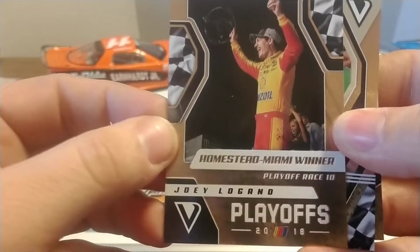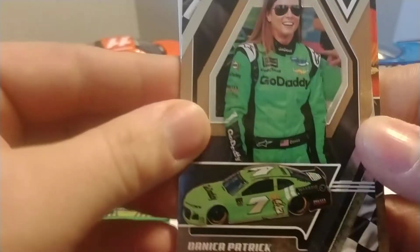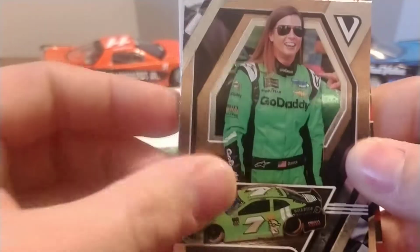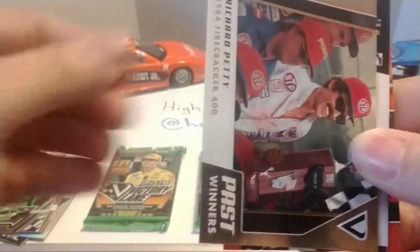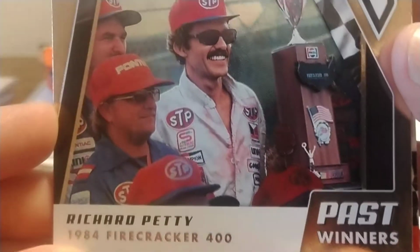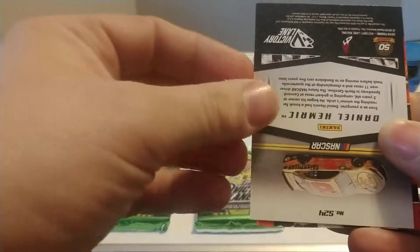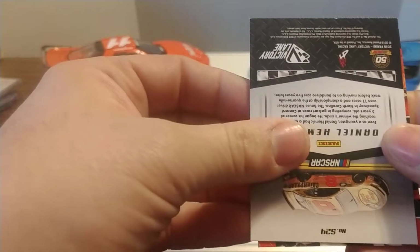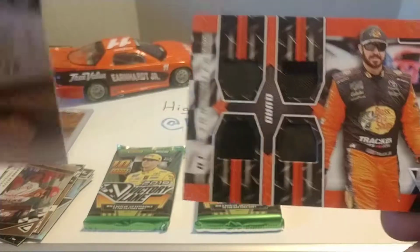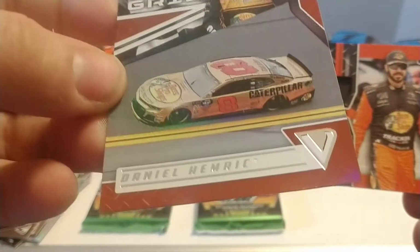Last year's champion, Joey Logano, winning the race at Homestead. Danica Patrick with the car that was in her last career Cup Series start. Richard Petty in his last career win, 1984 Firecracker 400 at Daytona. So we have Daniel Hemric, and who is the relic going to be of? Very nice. We have Daniel Hemric, let's not forget him.